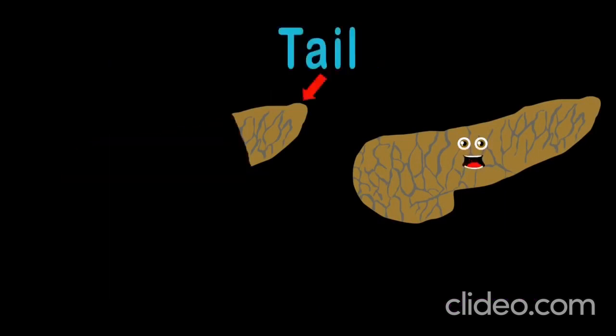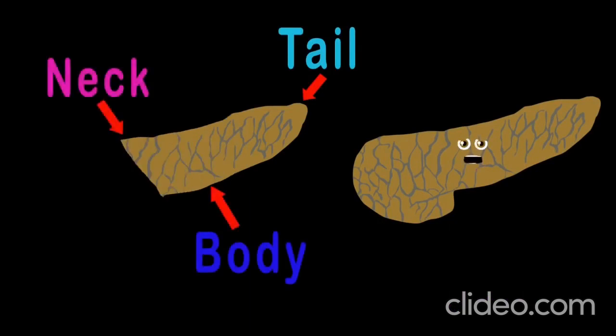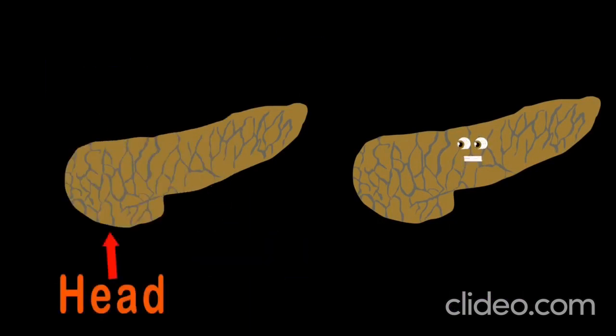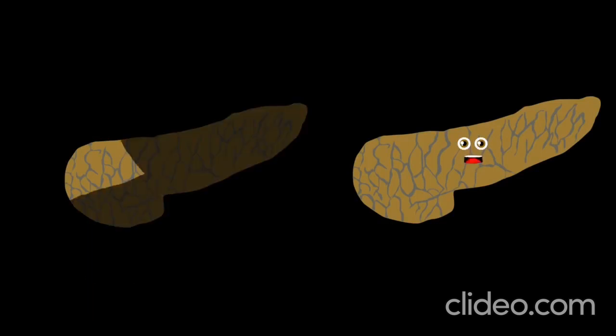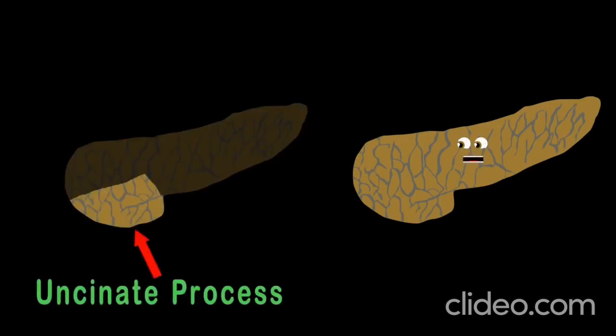We'll start with the tail, which sits to the left of your abdomen. This is connected to the body, onto the neck it does extend. The neck's attached to the head, which is the 4th main part that you see, which can be split into 2 parts as I explain the parts of me. When you split up the head, the head proper is what's on top. Then the uncinate process is at the bottom where it drops.